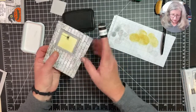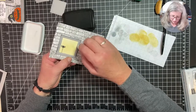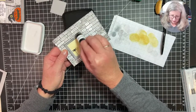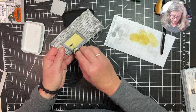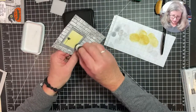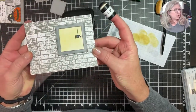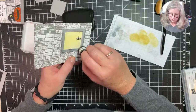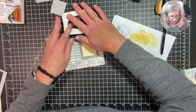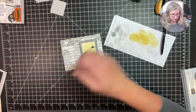You could do this on the top layer of the windowsill frame before you glue it down if you're afraid you're gonna get messy on the yellow. I like living on the edge. There, can you guys see the difference? It just kind of makes it a little bit more spooky. Okay, so that part is done. Now we're going to do some stamping.